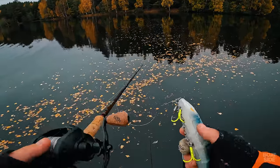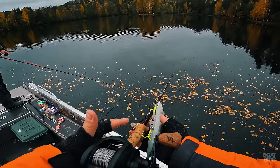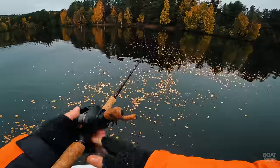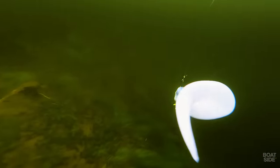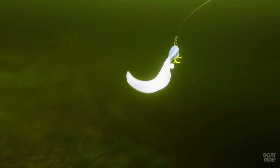But I'm sure there will be a replay of my rod there. Yeah, it was like a tick under the leaves. Yep, really, really slow. But just look at the leaves here. Yeah, which means that the water is standing still. Oh, I see something on the left side of the side image now. Yeah, I think this is the place.